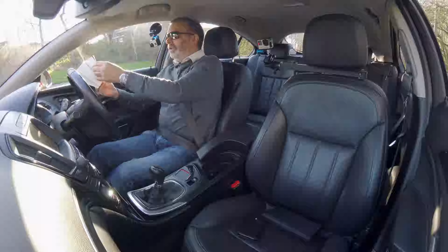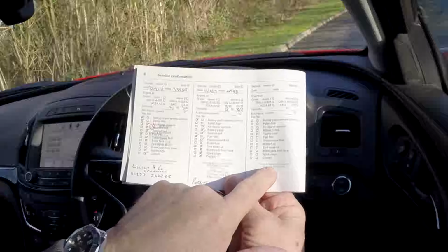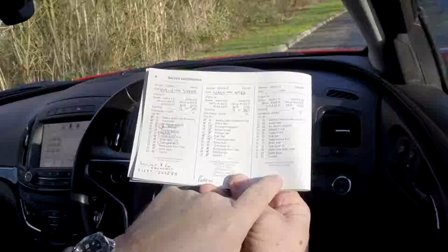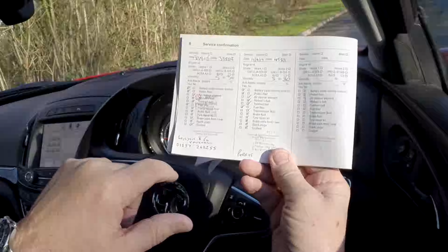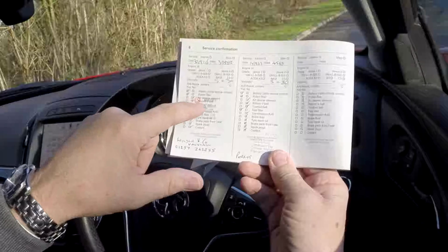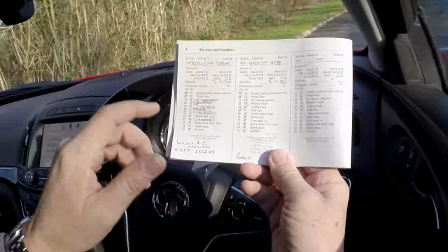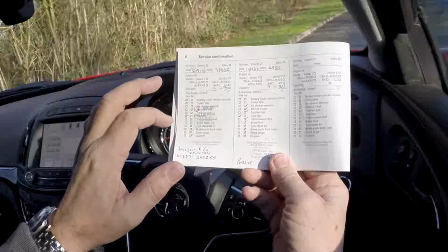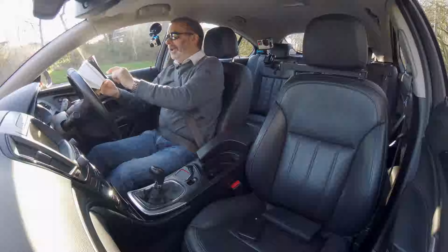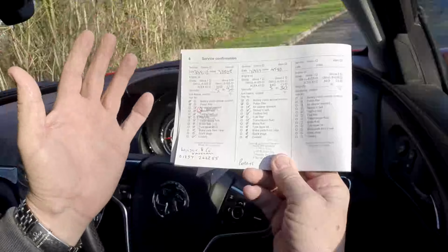This is a main Vauxhall dealer, Wilsons & Co. It actually says there, look, Vauxhall authorised repairer, stamp and signature. So they've stamped it over the instructions. This person must be doing that every single day, day in, day out, and he's still not managed to get it in the right spot. It's not even signed. I used to sign them.